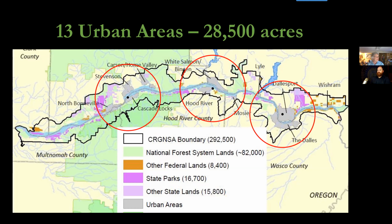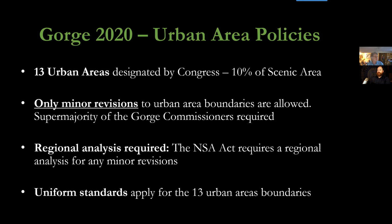So Cascade Locks has a bridge over to Washington, close by Stevenson, Hood River, Bingen and White Salmon, the Dalles, Dallesport, and that'll become important as we talk about this in just a minute. So we already touched on the fact that there's 13 urban areas comprising 10% of the scenic area. And in the National Scenic Act, only minor revisions are allowed, and it requires a supermajority of the Gorge commissioners to approve it.